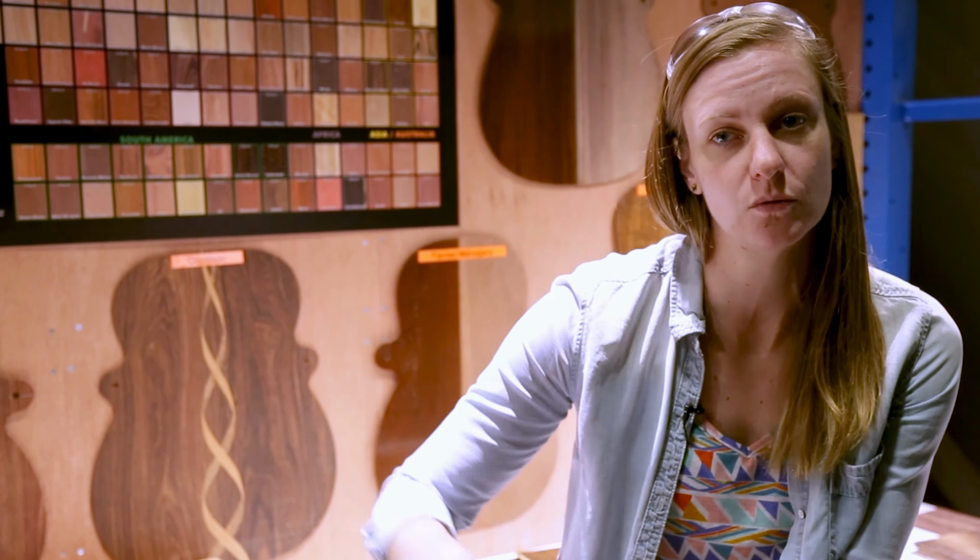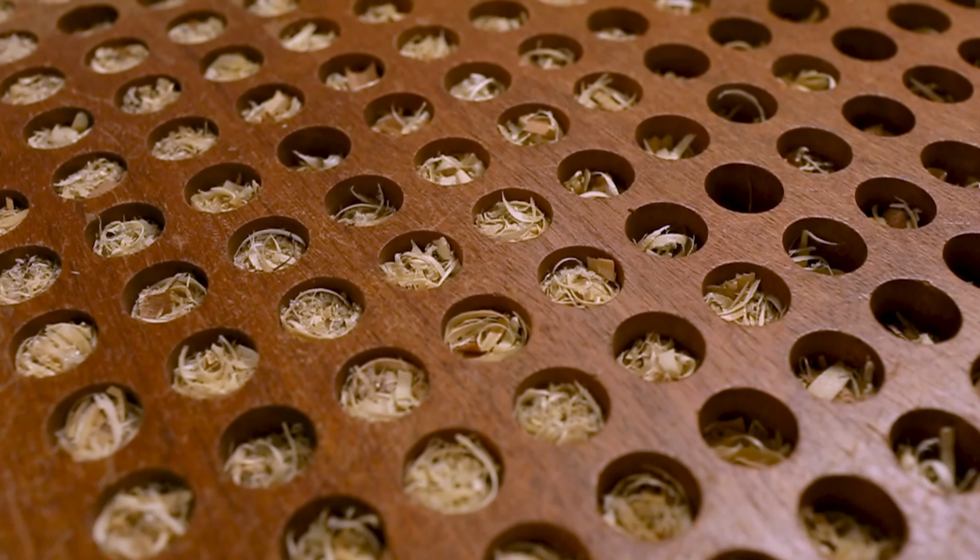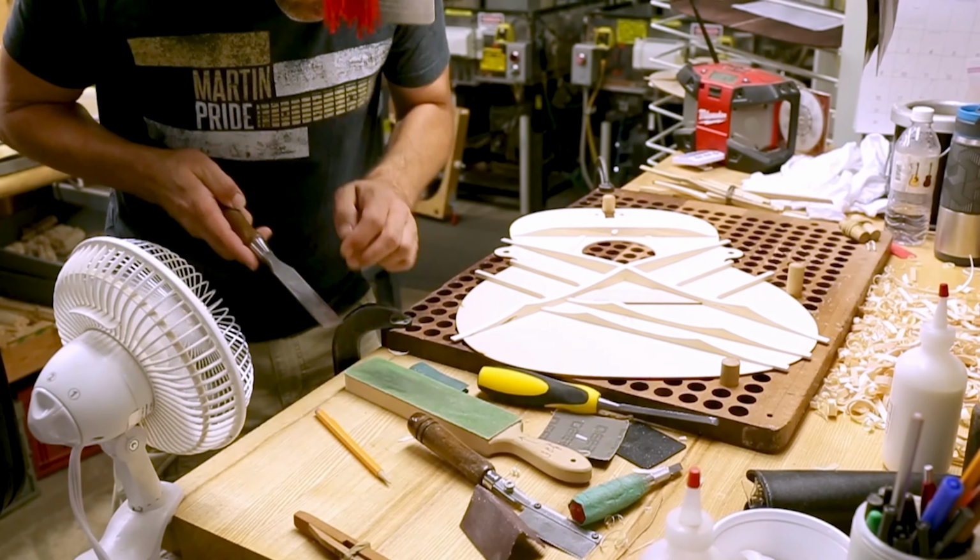Size, materials, and most importantly, what do you want it to sound like? Do you want a big boomer guitar? Are you playing with a group of people and you want to stand out? Do you play a lot of leads? So the style of music you play is probably number one.